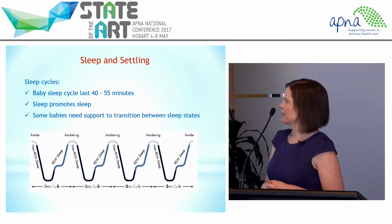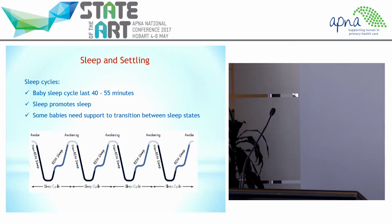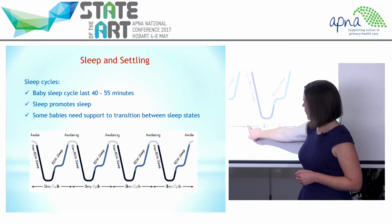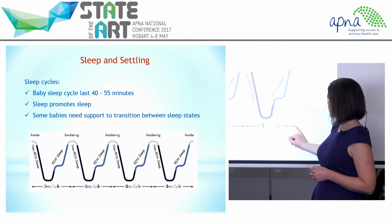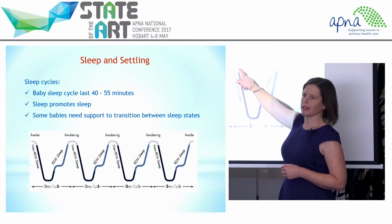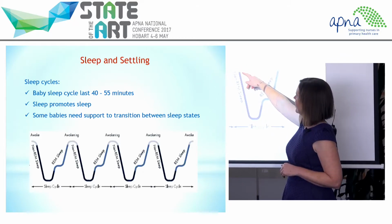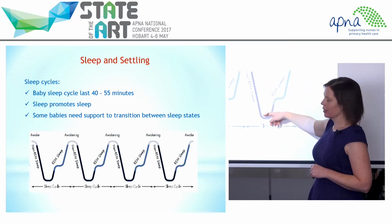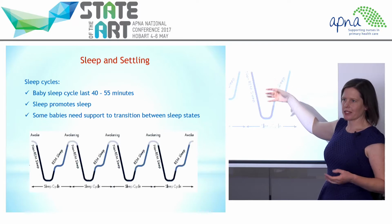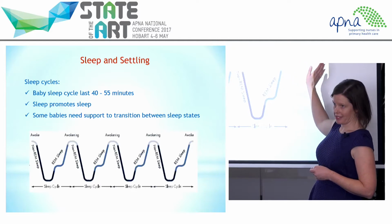Some babies need help to transition between sleep cycles. With this arrow being 0 and this side being 55 minutes, this is a sleep cycle. So baby will be awake at 0 minutes. Then they go into a drowsy phase and into a deep sleep. Then they transition into REM sleep, rapid eye movement sleep, dream sleep, light sleep. And from there, they'll either wake up or they'll transition back into sleep.